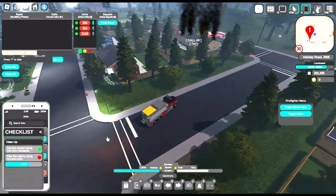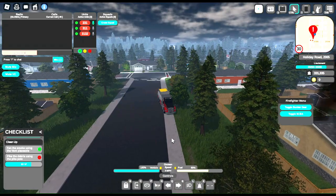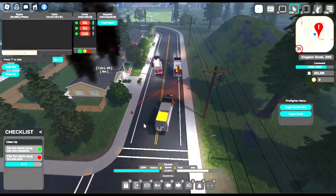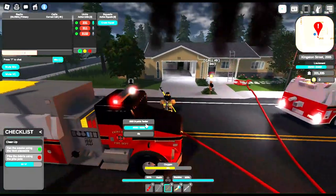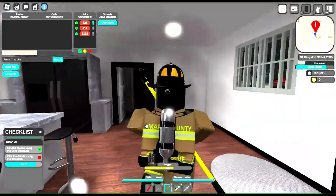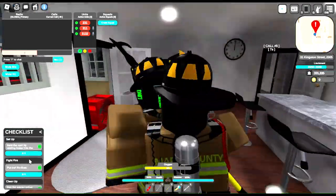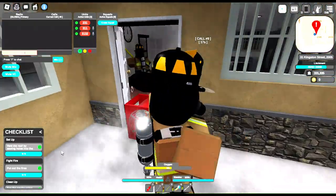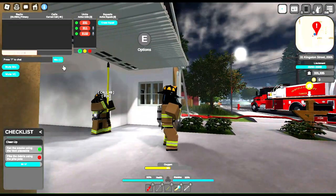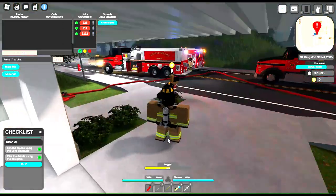So it looks like this incident's already under control. They just still need to get rid of the debris. So just gonna help out. Oh, never mind, looks like they already got everything done. Wait, there's one more they missed. Over there. Okay, that's done.